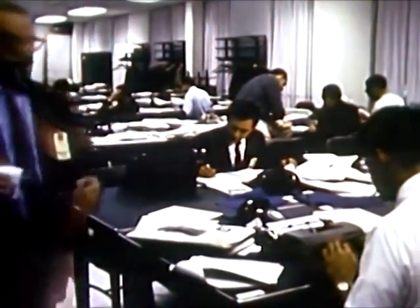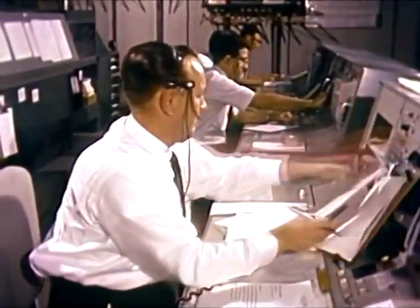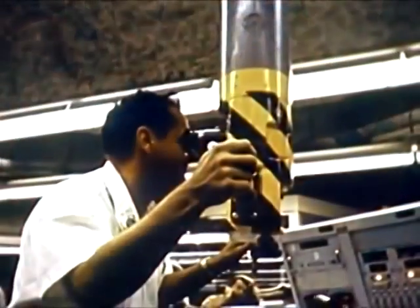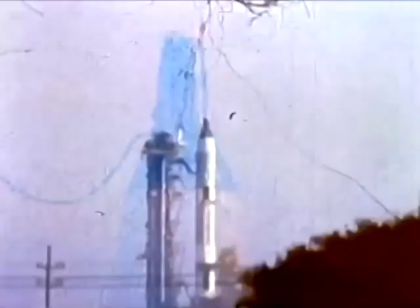Mr. Kraft wants to launch at 8:27 Eastern Standard Time. So some 4 seconds before that, we'll be looking for ignition. The spacecraft already is on internal power. All quiet on the communications at the present time.